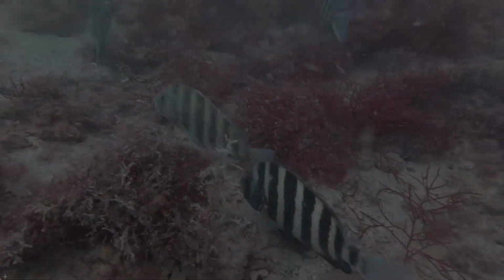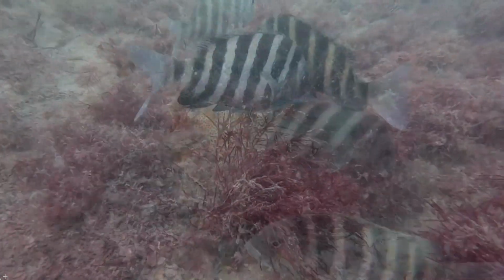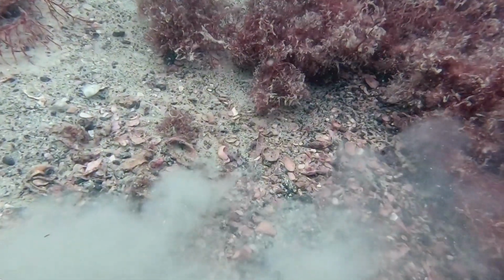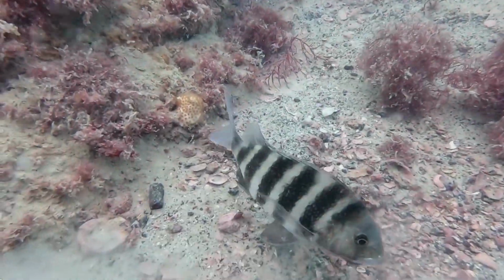These sheep's heads are funny. They follow you around everywhere you go. I think they're waiting for you to dig stuff out of the sand so they can find things to eat. Here I was helping them out. They seem so accustomed to divers down there, you can almost touch them.